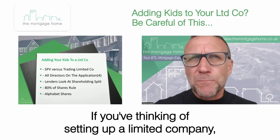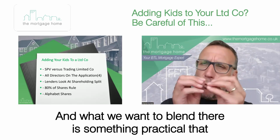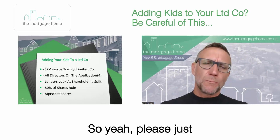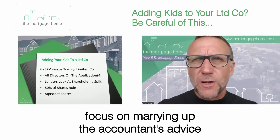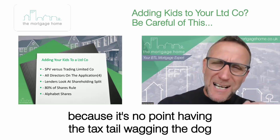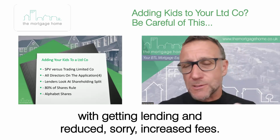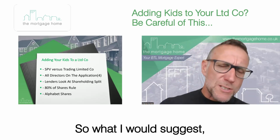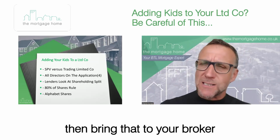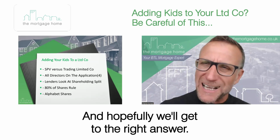If you're thinking of setting up a limited company, if you're just chatting to your accountant, then please marry up the accountant advice with the broker advice. What we want to blend there is something practical that a lender will accept. There's no point having the tax tail wagging the dog if that means you're going to have serious issues with getting lending and increased fees. So what I would suggest, once you've got your accountant's advice and you've got a note of what that might look like, then bring that to your broker, and then they can have a chat through, and they will give our two penneth on what needs to be done, and hopefully we'll get to the right answer.